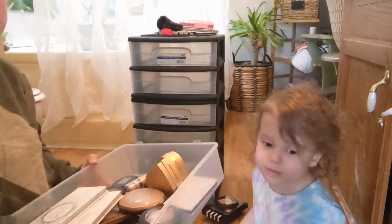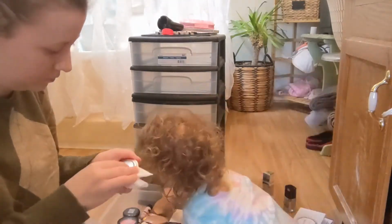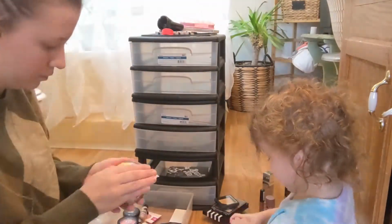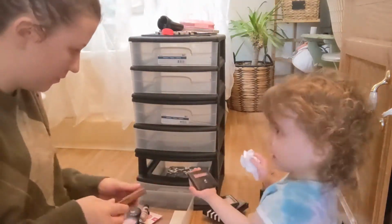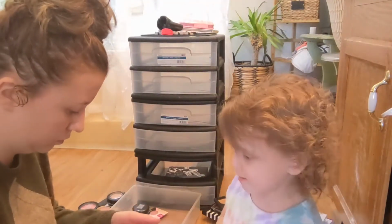All of my drawers became a catch-all for things, so I really wanted to take care of my makeup health and fix that.